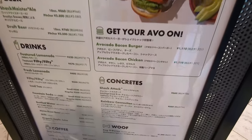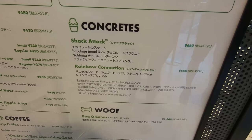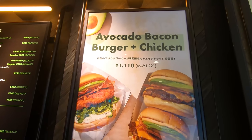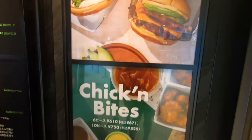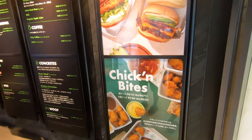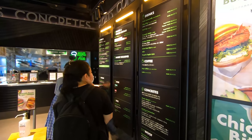So, the ice cream here is called Concrete. They have the Shack Attack and the Rainbow Connection. Here, these are new, the avocado bacon burger and chicken bites. These are brand new, they didn't have these before. But yeah, my favorite has to be the cheeseburger here.